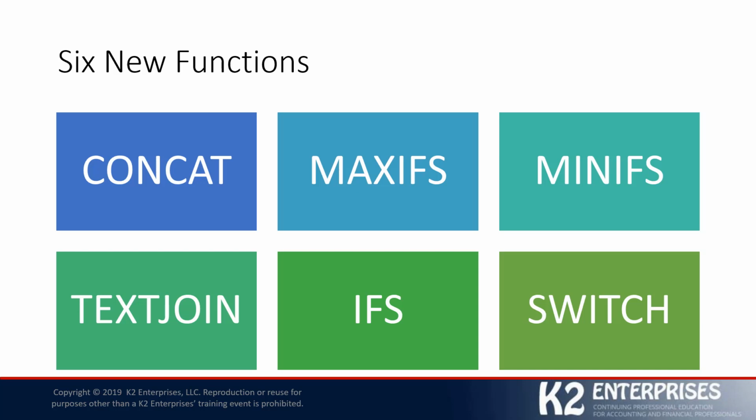If you recall, the sumifs function allows you to sum data based on multiple conditions. Maxifs and minifs do the same thing. The only difference is one is giving you a maximum value, the other is giving you a minimum value.